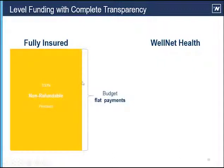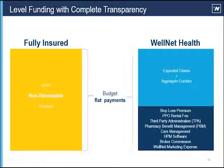As a self-funded guy for the last 10-plus years, that model is just wrong to me. To me, if a client can understand the risk and the total cost is comparable to their fully insured, why not jump in over here? Because the reality is they have stop-loss protection, and they only pay for the health care they consume. So now I'm going to break down what is self-funding.